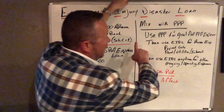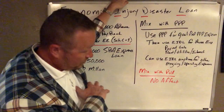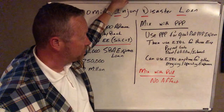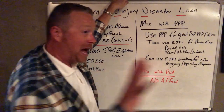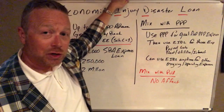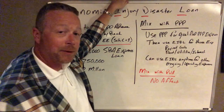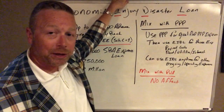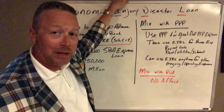So if you got both, it's okay. Not gonna have any effect other than one aspect, which I'll cover here in just a minute, but the EIDL does not affect the PPP as long as you're not spending it on the same money. Well, what happens if you spend it on the same money? Well, then you gotta refinance your EIDL into your PPP, which you don't wanna do. PPP loan has a shorter period of time. Yes, it has less interest.